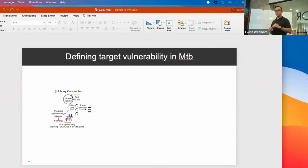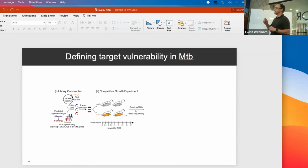But what Barbara did is she cloned this array of sgRNAs targeting every gene in the TB genome, cloned it into E. coli, put it into TB, and now every single bacterium has a single plasmid that has a single guide RNA targeting a single gene in the TB genome. So it's this pool of 100,000 different bacteria. Next slide. There's Twist. Yeah, they built.